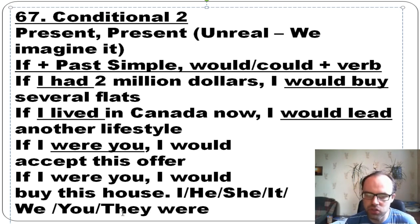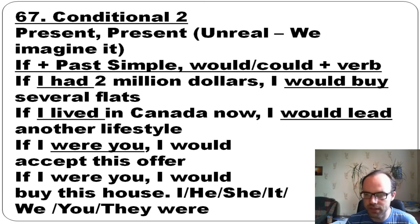So we use were. And please remember this phrase: if I were you, I would accept this offer. If I were you, I would learn English every day. If I were you, I would visit, for example, this place and so on. Okay? So I hope that's clear. Let's go on.